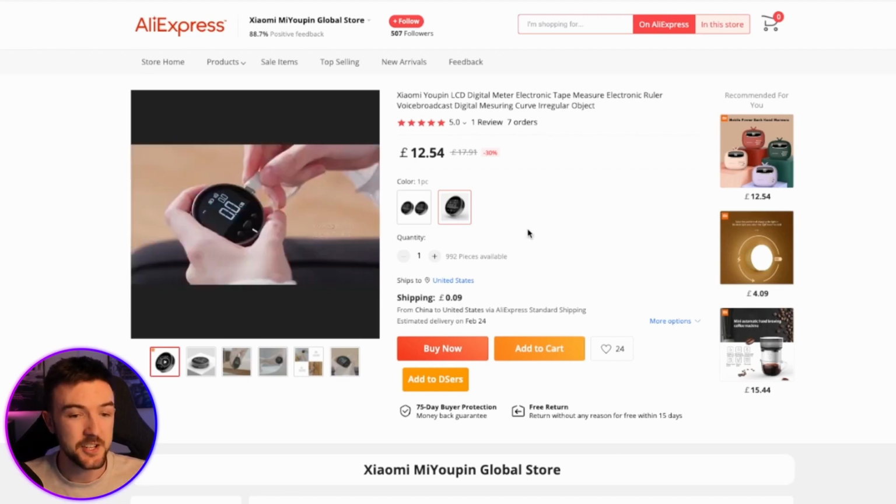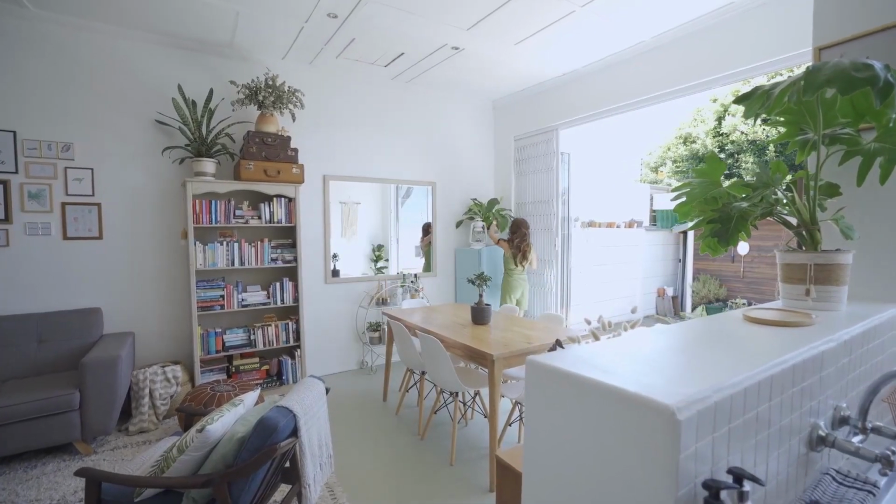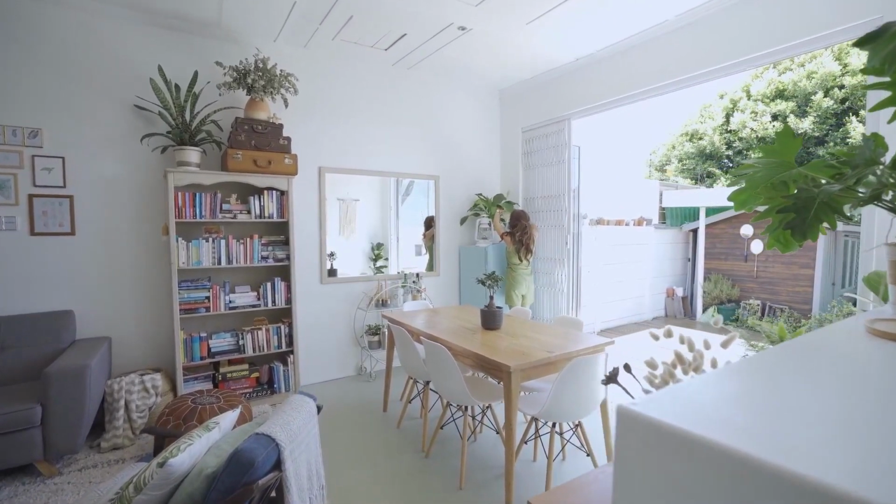Again, it's fairly cheap. You guys can easily order your own and make your own content with it. For example, on TikTok, you could go viral with organic content with this product by measuring just stupid items around your house that have no need to be measured, but it's that sort of thing that would go viral on TikTok. So if you're struggling to find a product idea for organic growth, this is one to definitely try. And I know how important organic growth is these days, and it is an area so many of you are trying to focus on because ads are becoming more expensive.